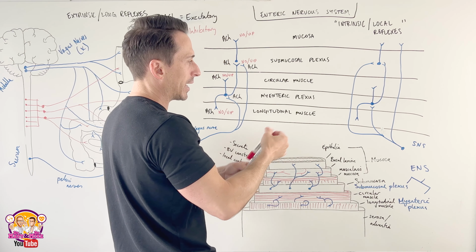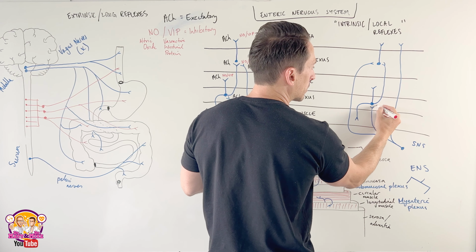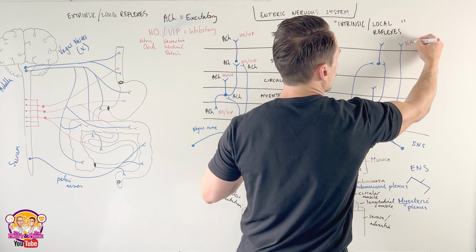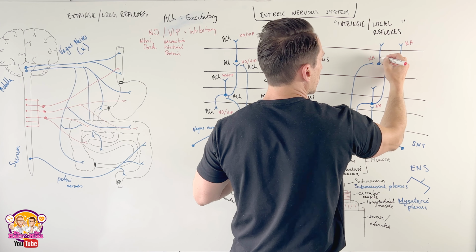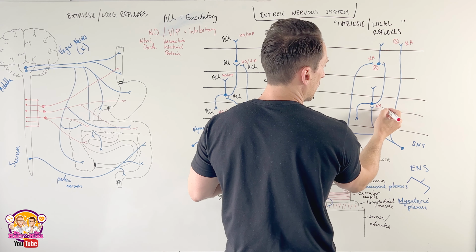Now, what does it release? Well, it's going to release a signal that's inhibitory, and this inhibitory signal is noradrenaline. So it releases noradrenaline there, releases noradrenaline there, and releases noradrenaline there. And its job is mostly inhibitory. Again, unless it's at the sphincters, then it's excitatory to tell them to constrict.